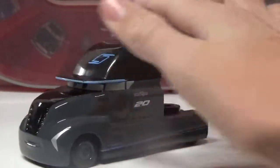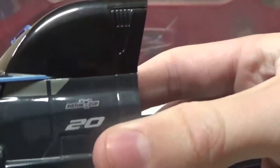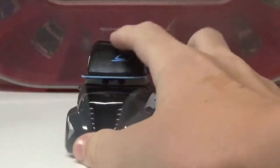But anyways, on this side, it's pretty much the exact same. She has the same paint scheme as Jackson Storm 2.0 there, and the Piston Cup logo. The Storm symbol up there. More stuff down there. Blue and black stripes. 2.0 once again. Surprisingly, it doesn't say Ignitr anywhere on the truck, or like the actual cab part.